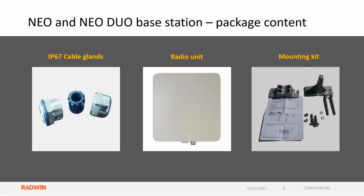So let's look at the Neo and the Neo Duo base station. When you open up the box, it's a very nice packaging, it's recycled materials, very thin, and no wasted product, right? IP67 glands, they're metal. This is the unit you can pass the RJ45 head through. The radio unit, as you can see, the Duo units have an SFP port on them, so you can bring fiber. And then the mounting kit, which should look very familiar for those of you that have deployed Radwin in the past.